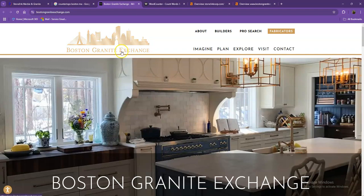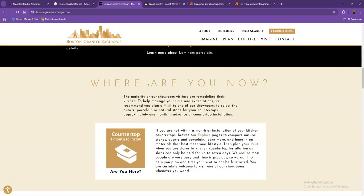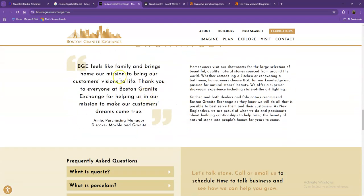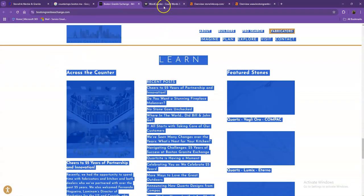So for their website, they also have their logo at the top. They have good photos. They also have a pretty good layout, good amount of content, nice portfolio. They also have their client testimonials, which is really important for a website. Let's go ahead and see how many words they have on their homepage.